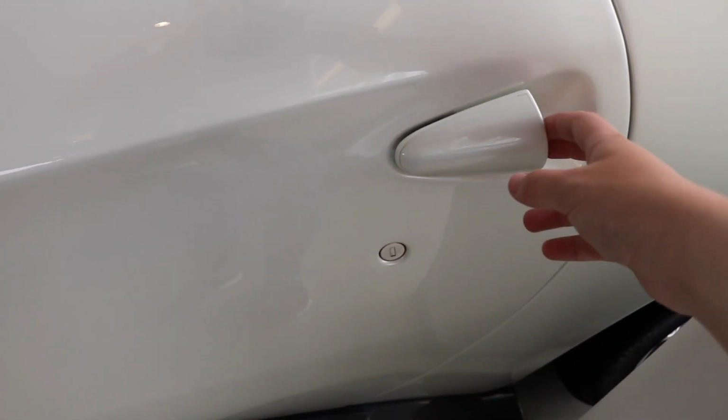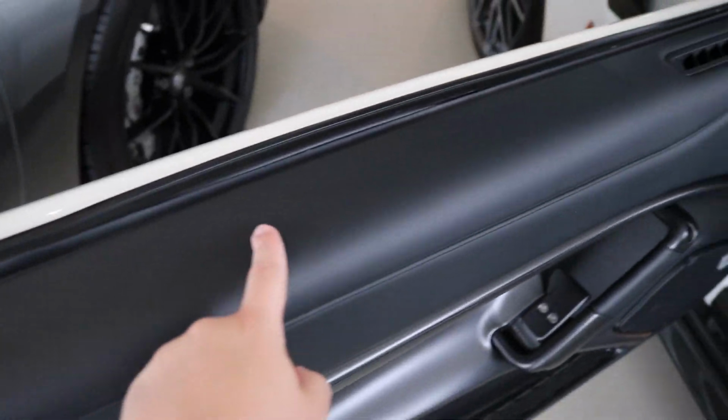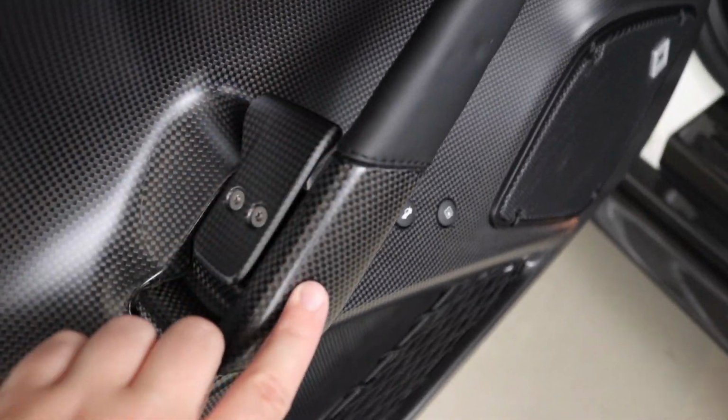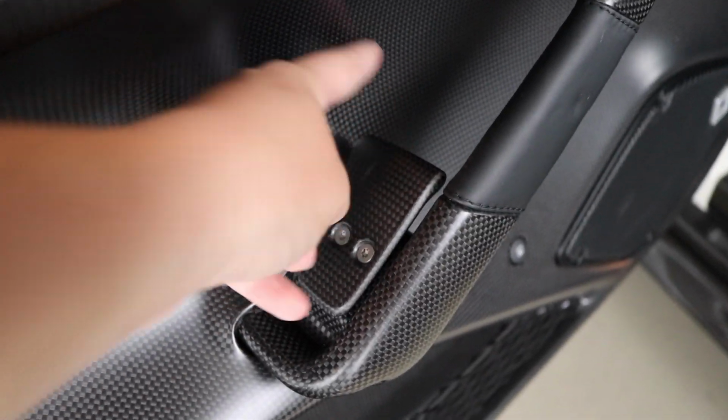So let's hop in. So you've got leather on the door here, but you mostly have dry carbon fiber all throughout this interior, but especially on the doors and even on the door handle. You lift this up to open the door.